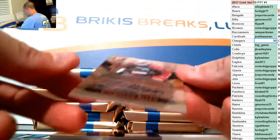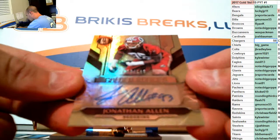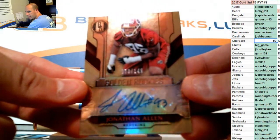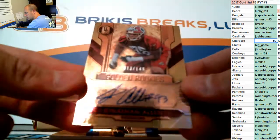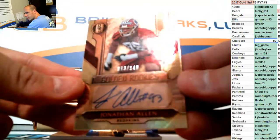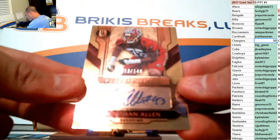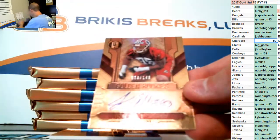Alright, next hit. This is out of 149. That is a golden rookie auto of Jonathan Allen for the Redskins, going to Chris Warfield. What's up, sis? Jonathan Allen, out of 149. Chris Warfield, rookie auto.